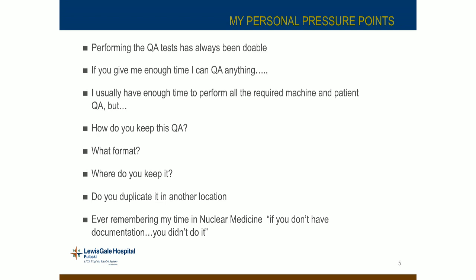Furthermore, you've got all of the paperwork. Where do you keep it? What format do you keep it in? Do you store it on a hard drive? Do you print it off? Do you duplicate it? How do you replicate your quality assurance data to make sure you don't lose it? You could have a hard drive failure and lose 5 years worth of quality assurance data if it's not backed up correctly.